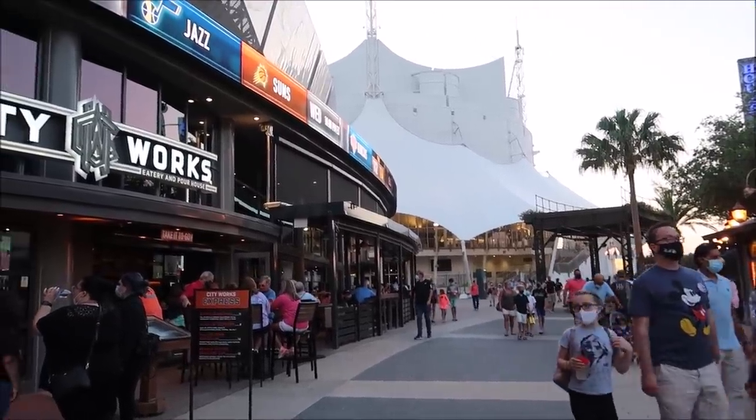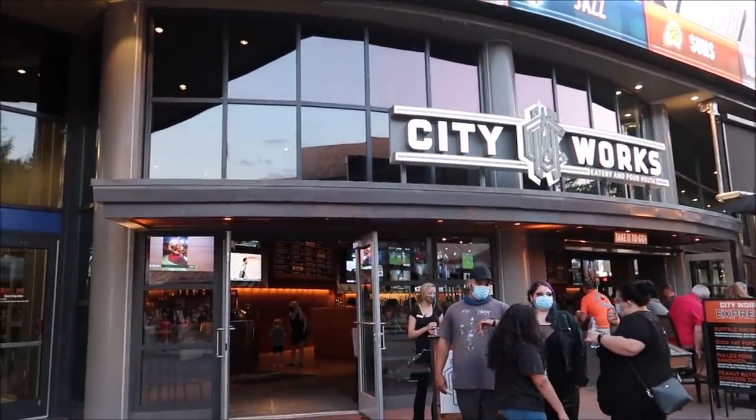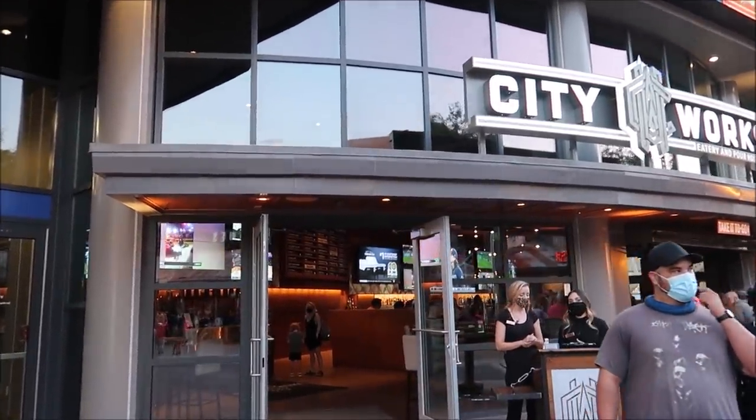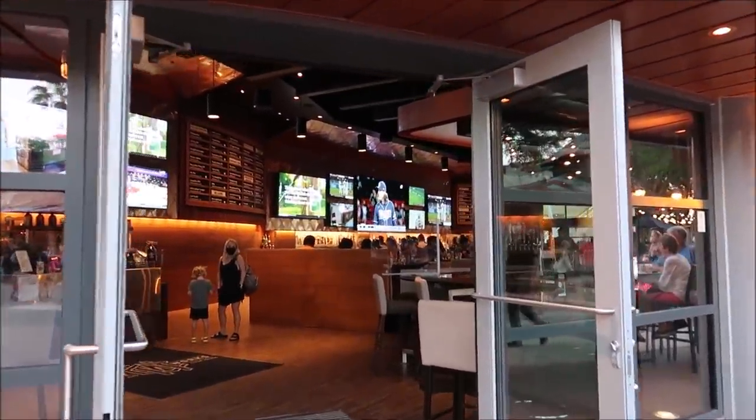Or not to the moon, I mean, we weren't that high up there. Right here it is, City Works Eatery and Pour House. They have 90 different drafts on tap. 90! That's insane. And I've never actually come on the inside.